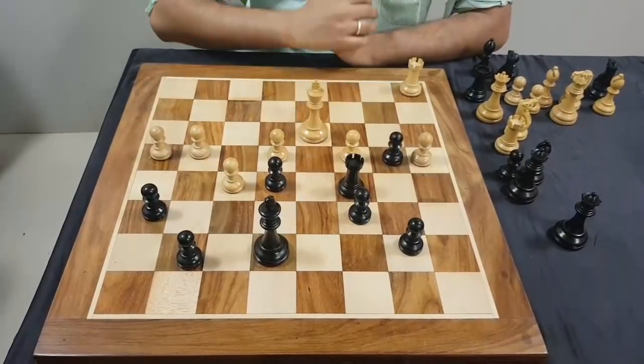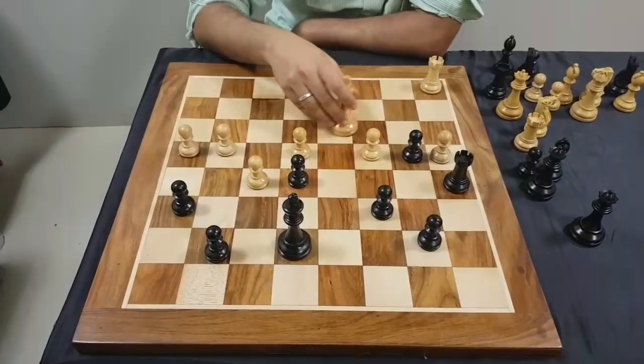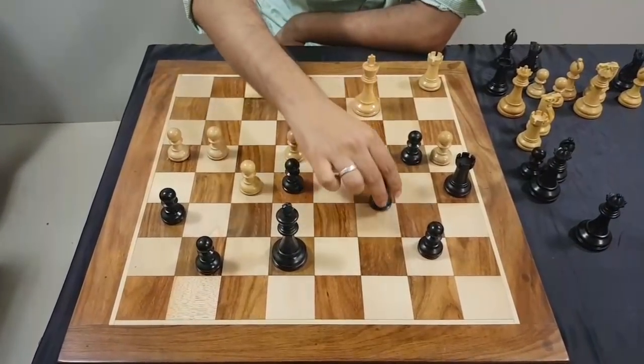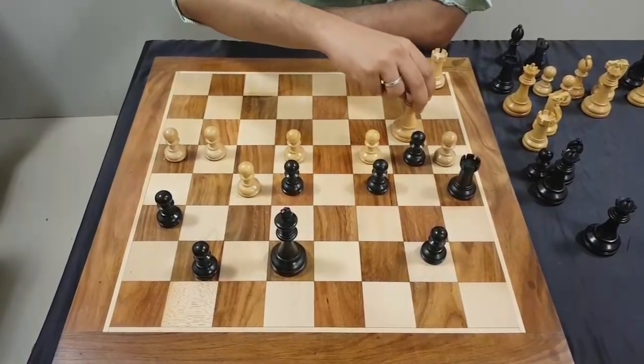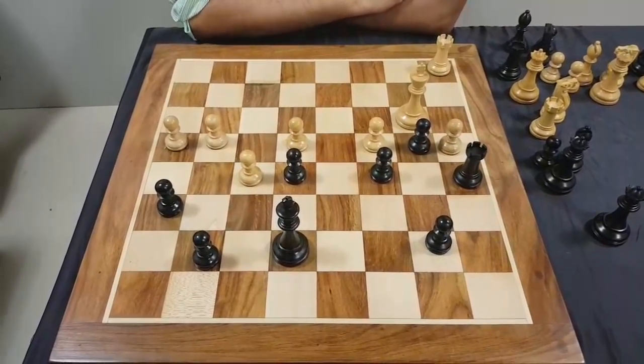So what had he thought? The thing is that after rook a5, Abhijeet wanted to play king c2, and after c5, he wanted to put his king to d3. In fact, this is what happened in the game.